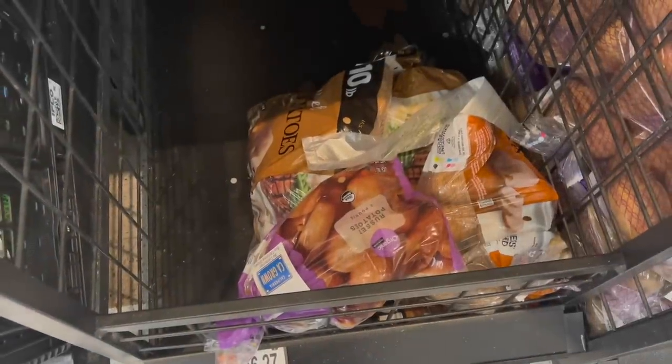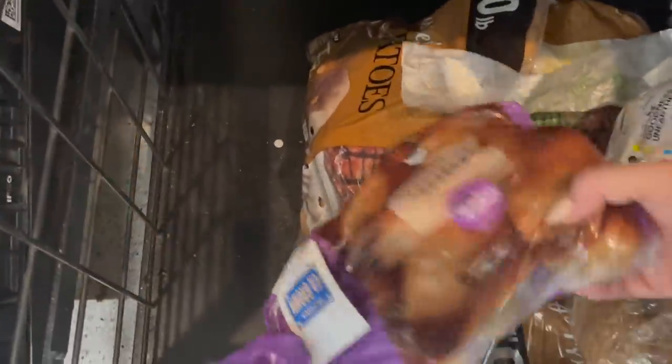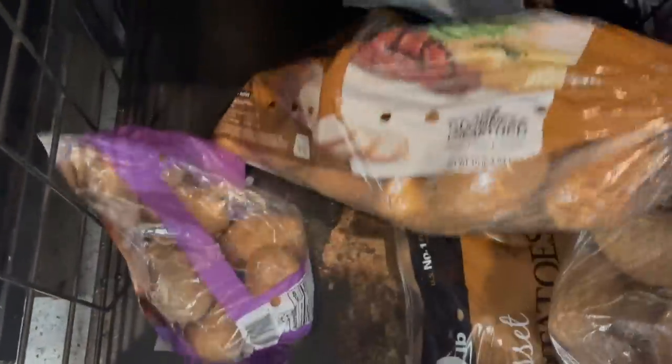I decided to go back and get the 10-pound bag of potatoes. It'll take up more of my budget, but it practically ensures that my family will not go hungry this week, and they should be able to use some of these for other meals like breakfast or lunches.